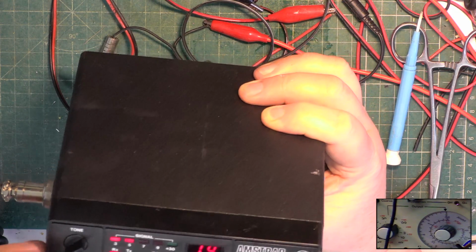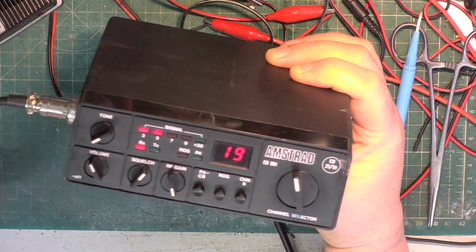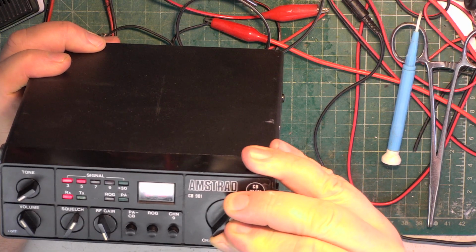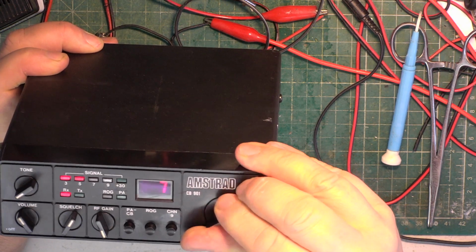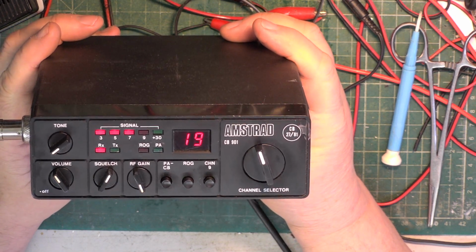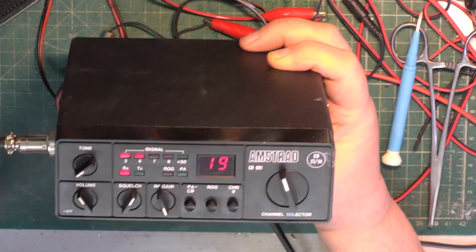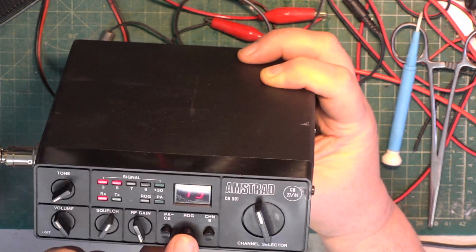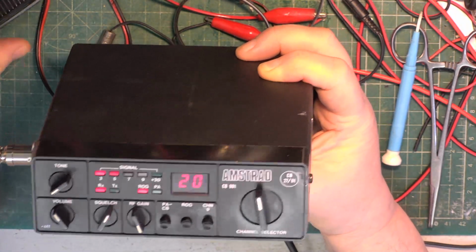Right, hopefully we're on the aerial. 19, Roger. There's no point even talking back to somebody on that. They're going to be on illegally high power. Just listen to Roger bleep on my walkie-talkie with a flat battery.